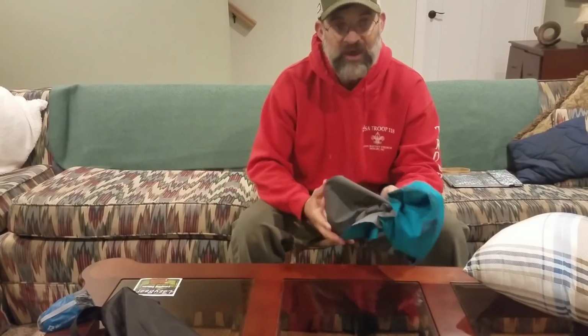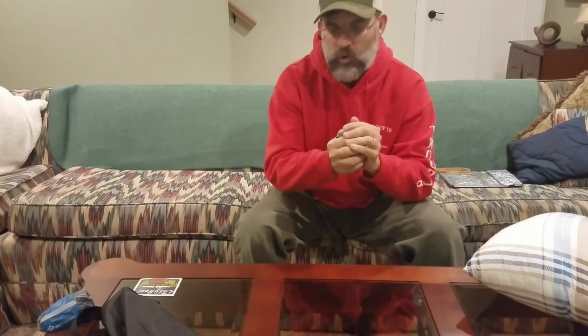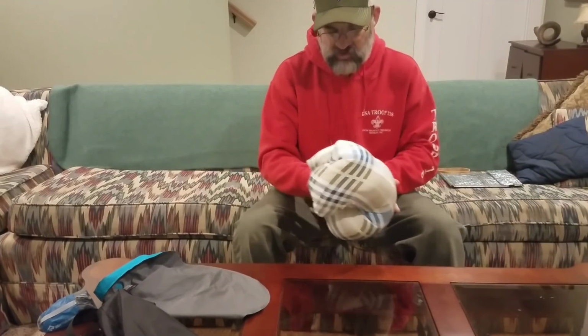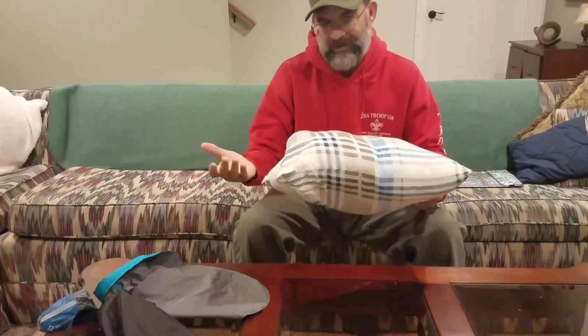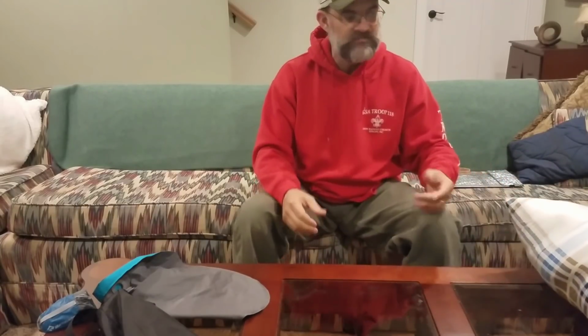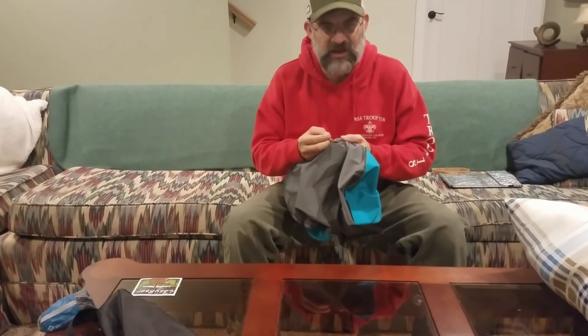I don't use stuff sacks, so I can cram this into a tight pocket or tight corner or something. You know, when you cram it in there, it's still going to come open like that. So it is going to take up a lot of space in your pack. Now, this is what this looks like when you blow it up.